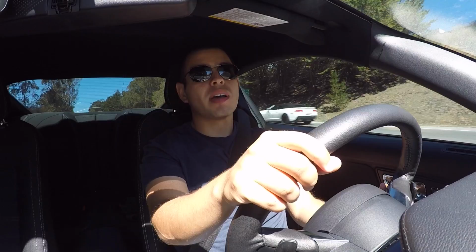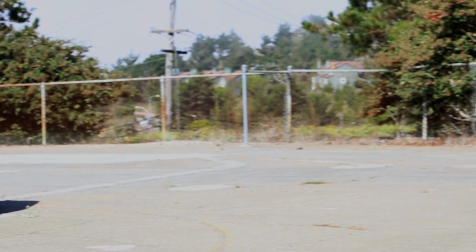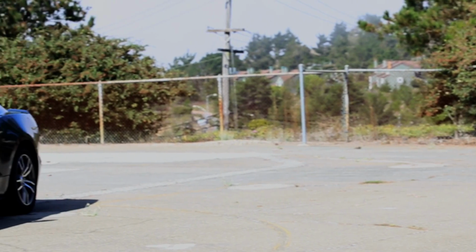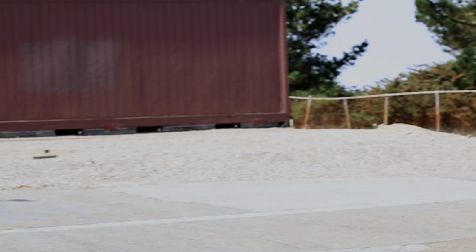Now this is also an automatic. I just wanted something that was more chill to drive. So it has a 6-speed automatic transmission. Paddle shifters work pretty nice too. This transmission is no slouch. It definitely does shift very nicely, very quickly. It knows what I want to do, when I want to do it.